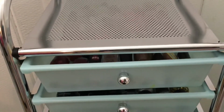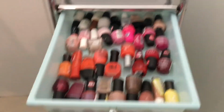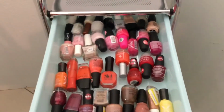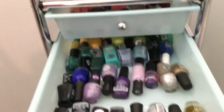About half an hour later, I finally finished organizing, and as you can see, I still have 4 or 5 available empty drawers that I can fill. I still have more nail supplies like nail tips, gems, pearls, polygel, files, and nail brushes, but I wanted my nail polish to be the main focus in this video.